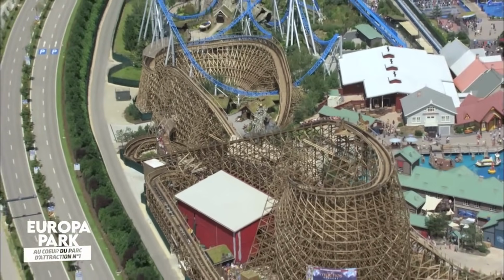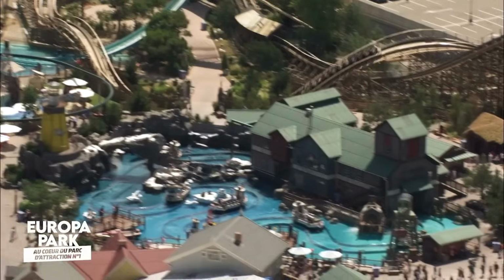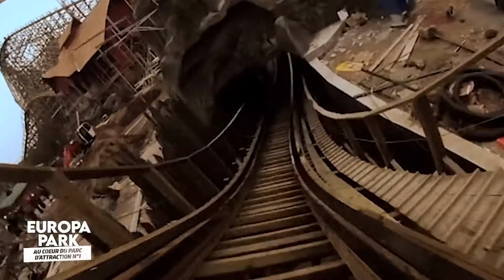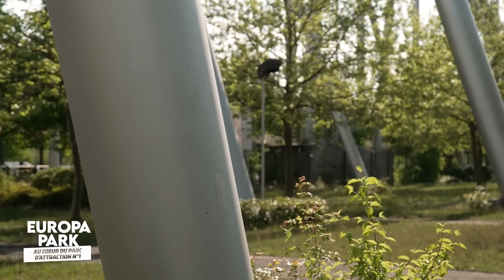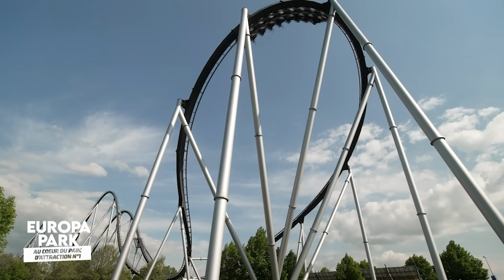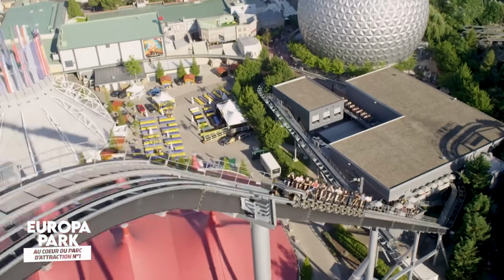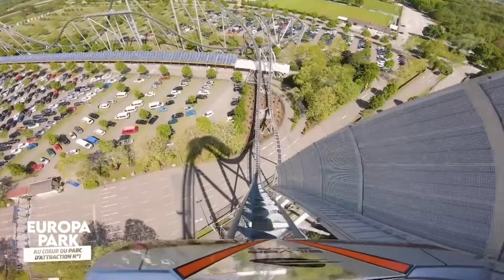Although wood requires more checks, it's still very popular. Its look reminds visitors of the attractions of yesteryear and hints at the risk of collapse when in fact everything is under control. A psychological chill, nothing like the one felt on Silver Star, a steel monster some 73 meters tall, which also gives white knuckles to the team in charge of its maintenance.